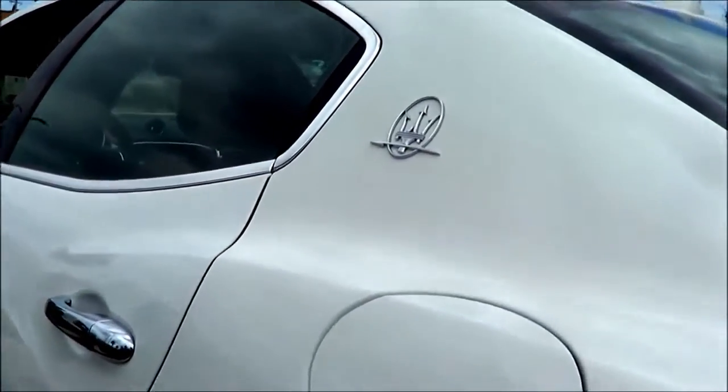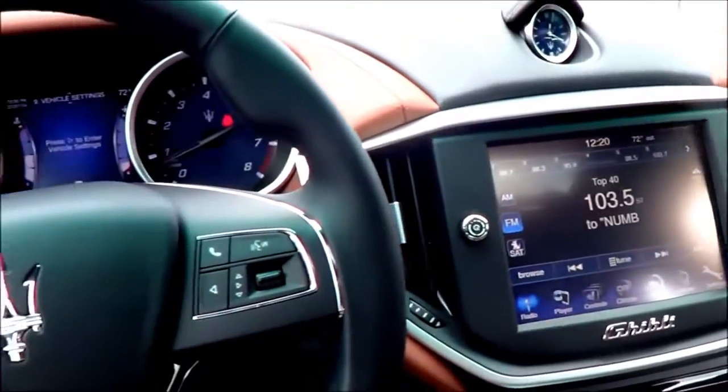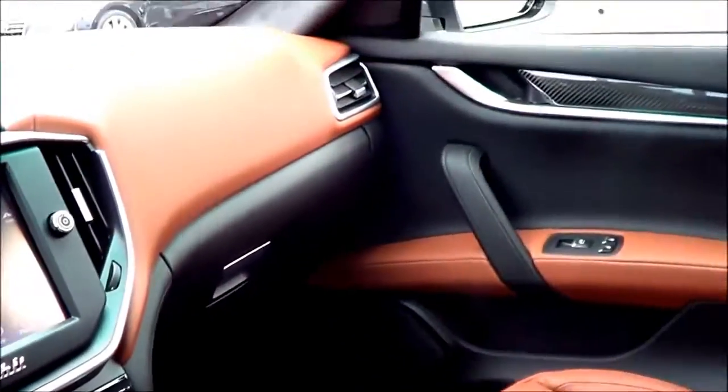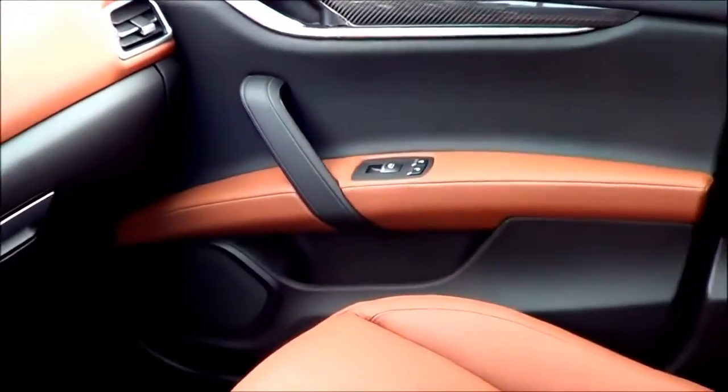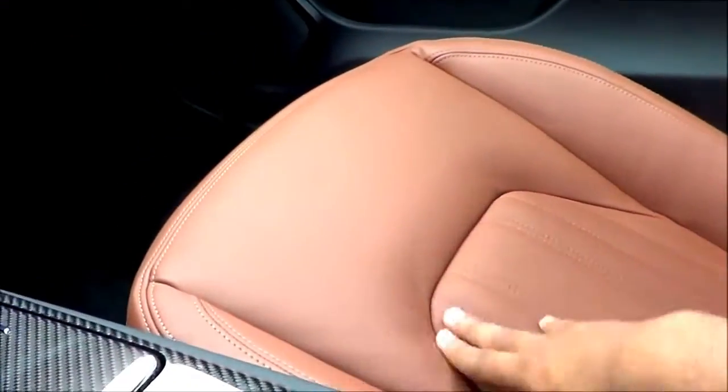Nice curvaceous styling, more comfort oriented feel. Now, as far as the seats go in the Ghibli, they're very comfortable, very supportive, and like I said earlier in the video, I love the design of them. You have your Maserati emblem right there, and they just have a really nice feel to them and a really nice look as well, very high quality.